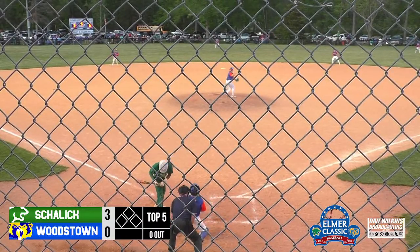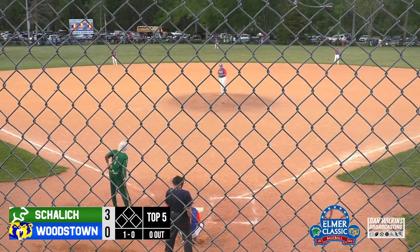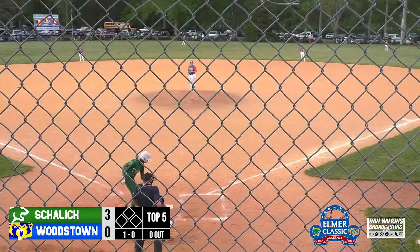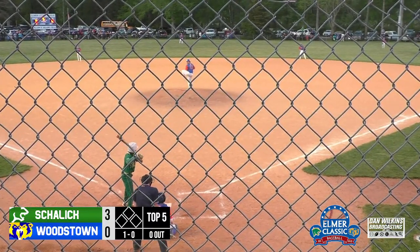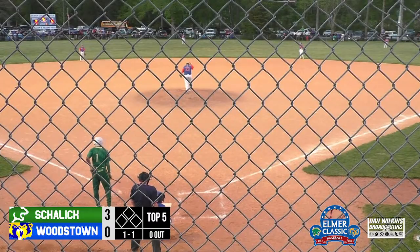Schalick sent 5 men to the plate in the 4th. They did not score. They've had multiple base runners on in each inning. However, they did not score. After scoring 2 runs in the 2nd, it's been a 3-0 game, pretty ho-hum since. But it's Whitley, Hatz, and Glassby, 5, 6, and 7 for the Cougars, as Valente gets a strike on the outside corner to Whitley, and it's 1-1.